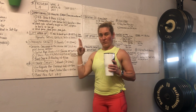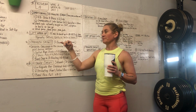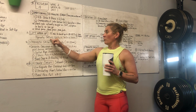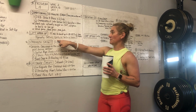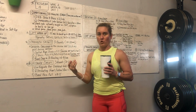I don't really test a true 1-rep max. We tend to go for like a 3-rep or a 2-rep. I have some people do 1 reps, but it's all based on experience. But we have a theoretical max for our main lifts. So we'll go with 50% for 5 reps, 60% for 3, 70% for 2, and then 80% for 1.